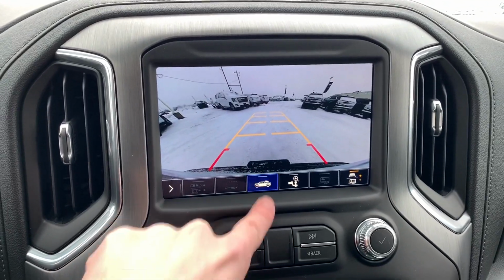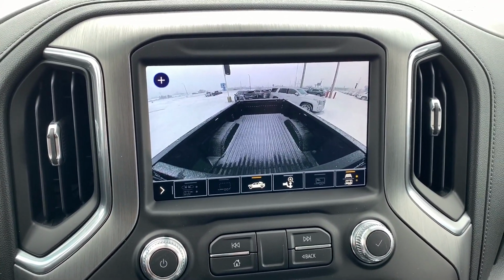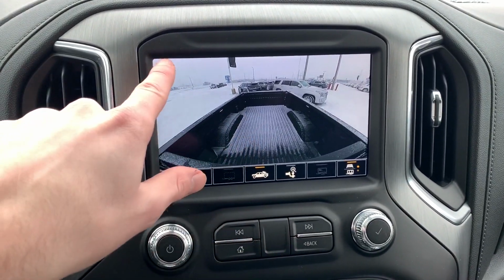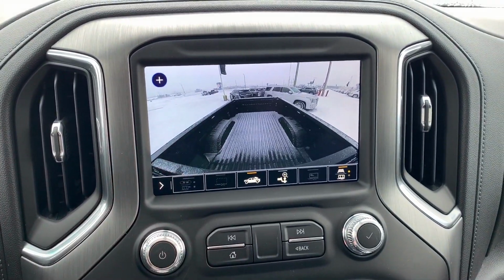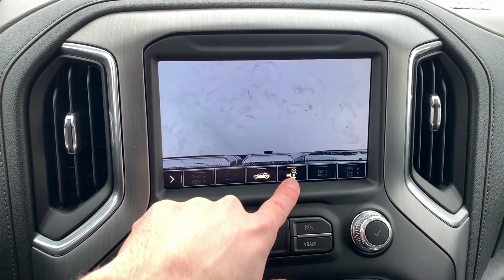Now, last but not least, we've got the bed view camera, and this is my all-time favorite. This will actually work if you're driving on the highway. You could even see what's inside your box. So in case, you know, it's a windy day, you've got some stuff in the bed, you want to make sure it's not flying out of there. You've got a camera to monitor everything inside.